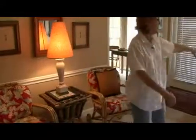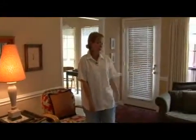You can put a quilt or something on the couch and just keep on layering your room. This is Ann Myrick, and that's how to make your rooms cozy.